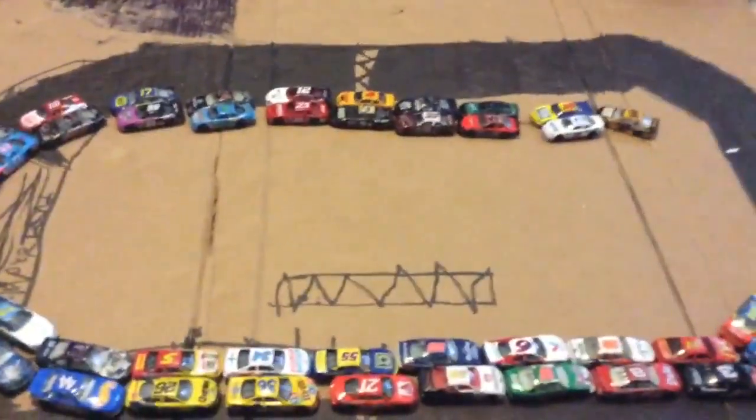Camera positions around the track at the start-finish line. As you see, the cars are steaming up to the point where they get ready for the race. Some other leaders do, Jeff Gordon does choose the inside.